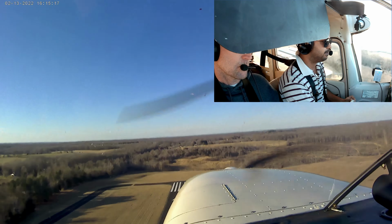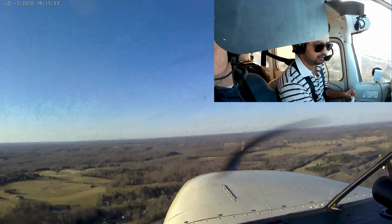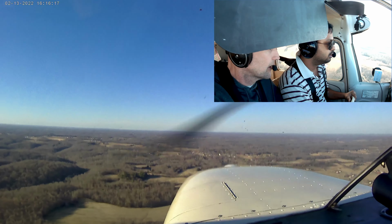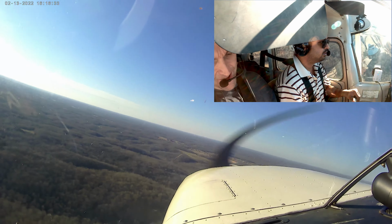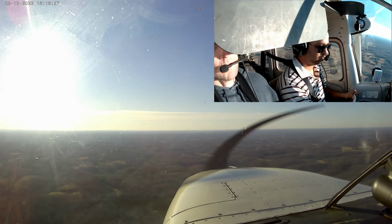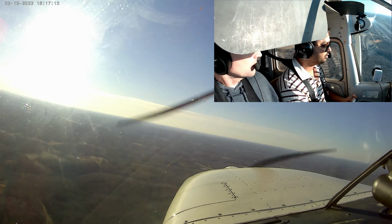So that was a short field takeoff. I hope I kind of did what I just explained, but you know how it goes. That was the first introduction. Due to the crosswind effect and the complexity of the short field landing, Kevin wanted to just go ahead and demonstrate that for me. I hope I get to do this on a calmer day. It is nerve-wracking. Let's just take a look at it.